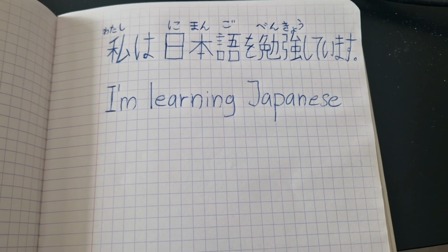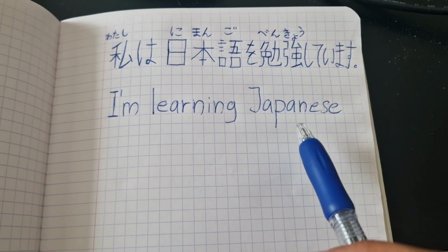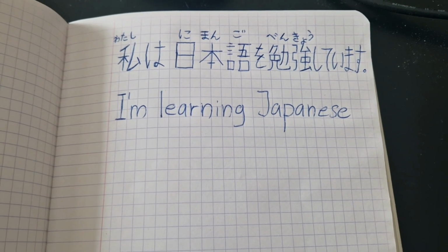I mean, first of all, it is really good to read the bilingual translation, like here, and afterwards to look at the rules, so it's going to be easier to understand. Yeah, and so that's how I did it, okay?